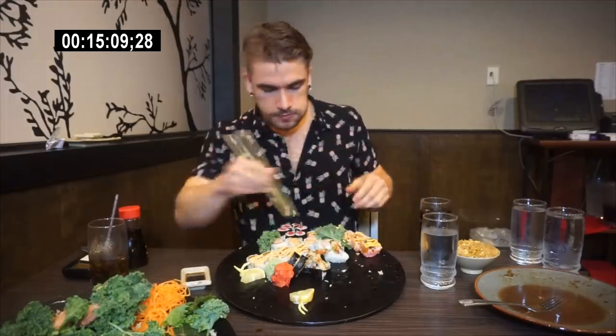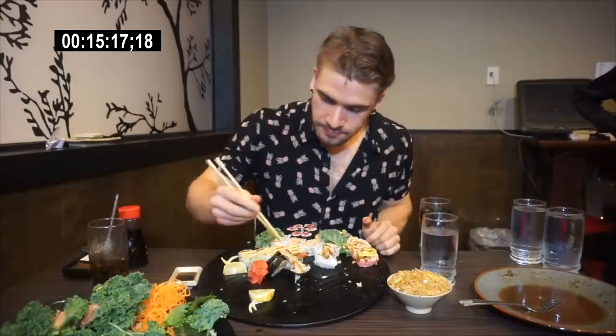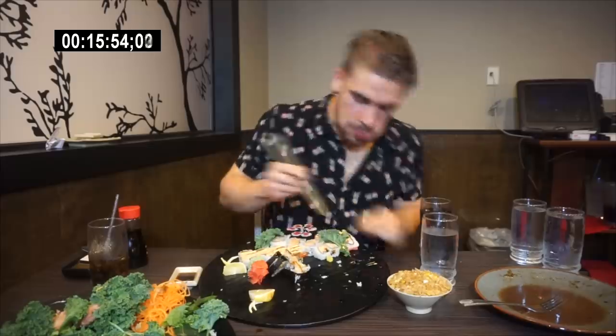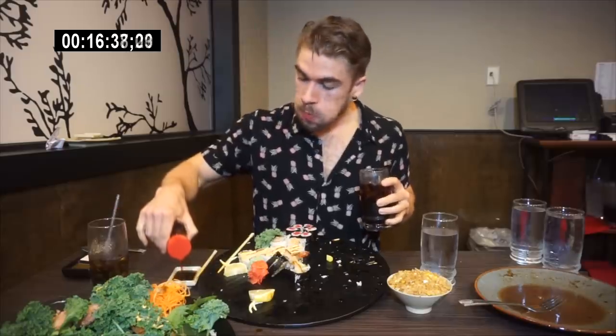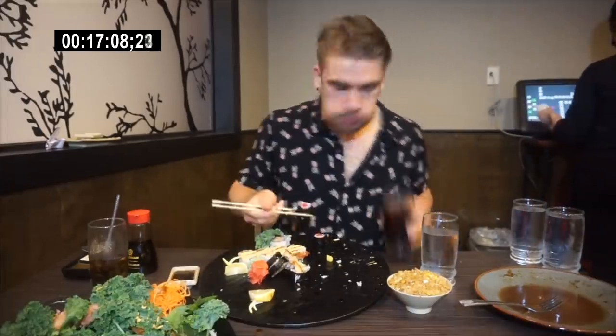So about 15 minutes in, again, just so delicious. I have about maybe half a tray, and then some rice. Let's get her done. But then everybody wants me to order dessert. I don't know why, but it's a very common request, so we'll see what happens. Crab roll. Spicy tuna.